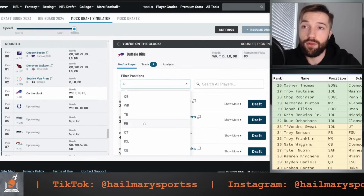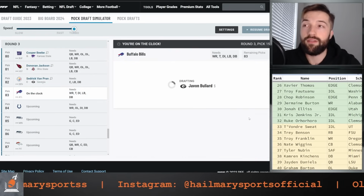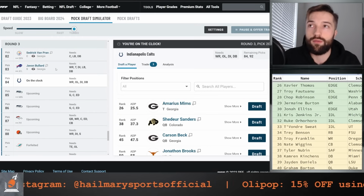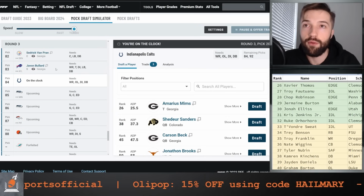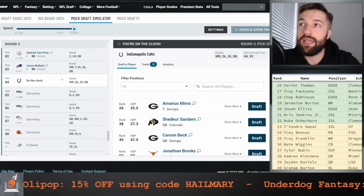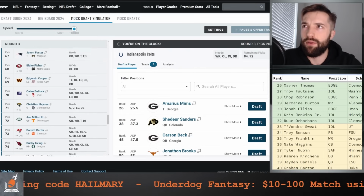But Javon Bullard plays an entirely different game, and he can complement him very, very well. Javon Bullard is an elite level athlete who just brings way too much to the table. I don't see many other players being an addition to the Buffalo Bills roster right away. Javon Bullard would.